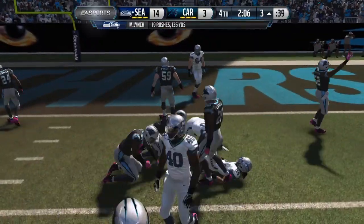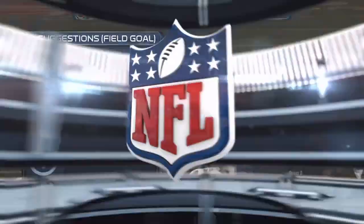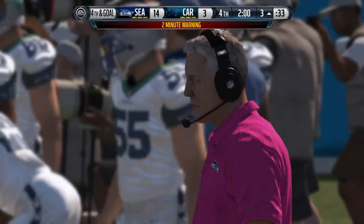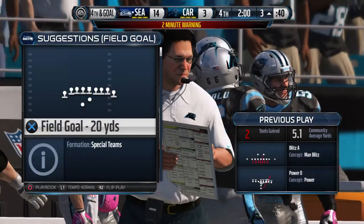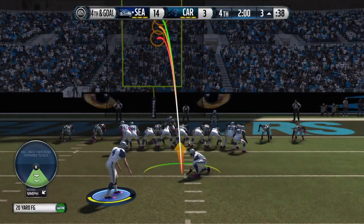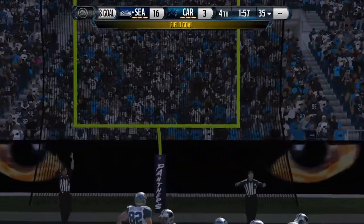Lynch is tackled down. Oh, my gosh. He should have scored that time. Gets tackled inside the 5-yard line. Now we'll see if the offense is good enough to push it in. We've hit the 2-minute warning in the second half. Should be an easy one here. The kick is through for three.